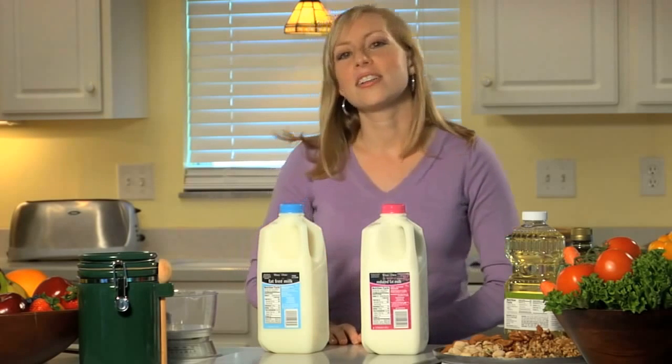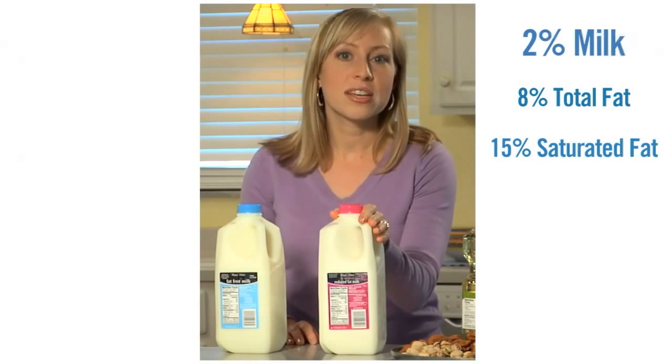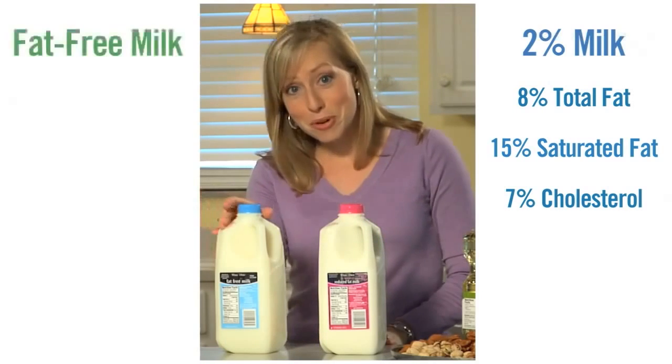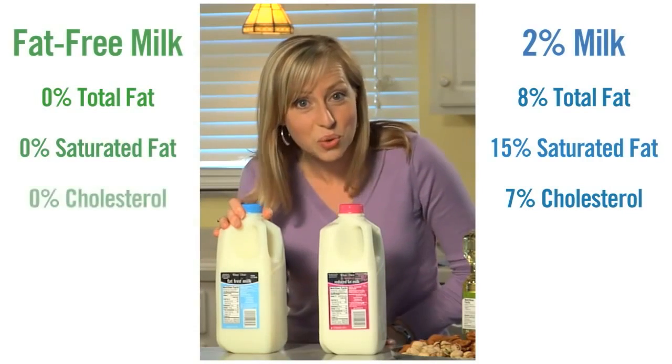Let's compare the fat and cholesterol. The 2% milk's daily value is 8% for the total fat, 15% for the saturated fat, and 7% for the cholesterol. Check out the fat-free milk. The percent daily value is 0% for the total fat, saturated fat, and cholesterol.